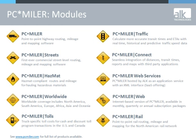We also have a software as a service, or SaaS, offering called PC MILER Web Services. And this allows you to make web calls to access our data rather than installing PC MILER on your own servers. PC MILER Web is a subscription-based service that allows you to access PC MILER over the internet. Finally, our PC MILER Rail is the only solution of its kind, which is point-to-point, rail-specific routing, mapping, and mileage software.